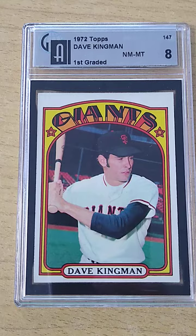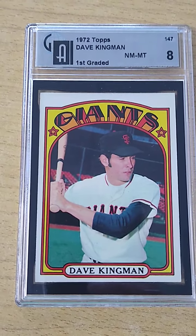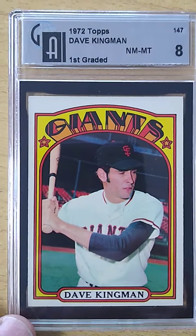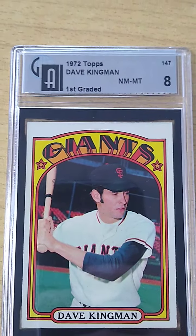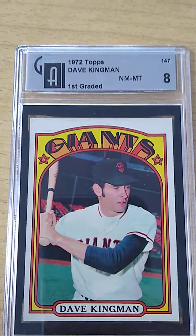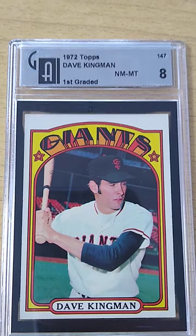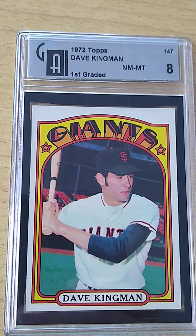Now, I have heard about people pulling GAI 8s and getting PSA 9s, but this is a fantastic card, and it really doesn't matter what kind of case it is. A great card is a great card, so you judge for yourself there. But just to give you an example, I paid $15 for this card, whereas a PSA 8 went for $136. So I'm very happy with this purchase.